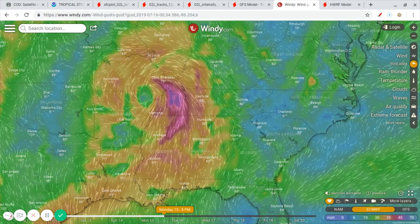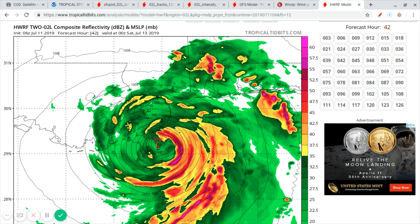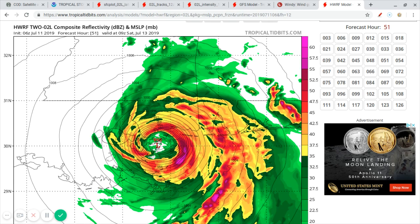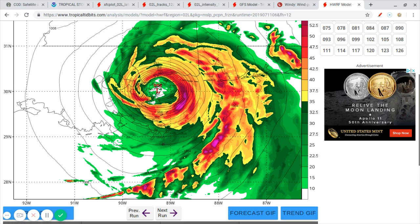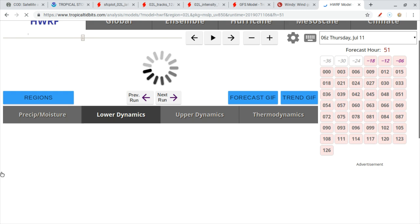Okay, so now this is the last model we're going to take a look at, and we're going to be looking at the HWRF model. It says it could get down to 966 millibars right before it hits the coast. You can see how close the lines are. So that means potentially some pretty strong winds. Let's take a look at the winds.